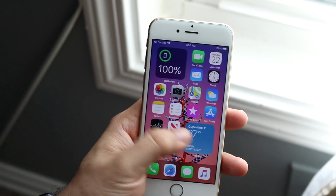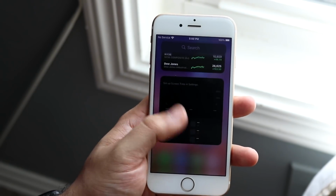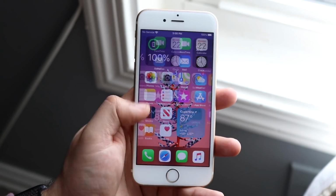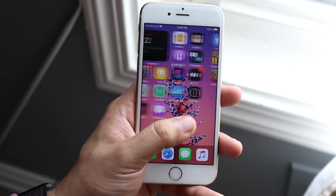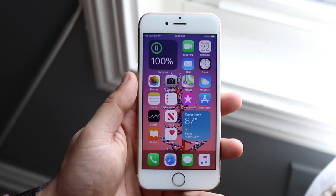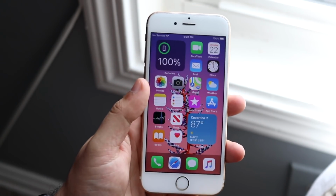I think right now there's not a lot of offerings available, but there will be in the future, which is really awesome. And I feel like developers are going to take huge advantage of this, and things like Facebook and Snapchat and Instagram, they'll just start making these little widgets so we can utilize it. And even on an iPhone 6s, which is the oldest phone that supports iOS 14, it handles these widgets perfectly fine. It's not even that slow, which is really cool.